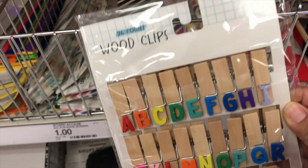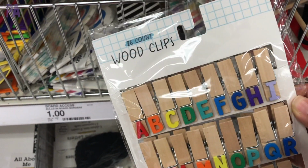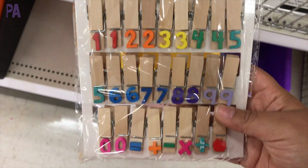I love these wood clips. I've bought them before and we use them. They're great for some letter activities. They also come in numbers. This is a score too. You can also make them if you don't want to buy them.